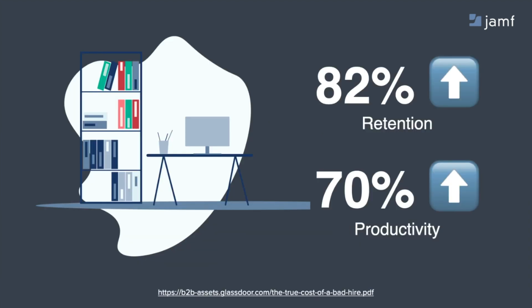This is why onboarding is so critical to think about. The speed and efficiency with which organizations empower employees is directly correlated to the retention rate and level of productivity of new hires. According to research from Glassdoor, when organizations can deliver a strong onboarding experience, they can improve employee retention rates by 82% and employee productivity by over 70%. All of this boils down to the fact that there's a lot at stake for getting employees off on the right foot from their first day on the job, now more than ever, as we cannot see or physically help those new hires in person.